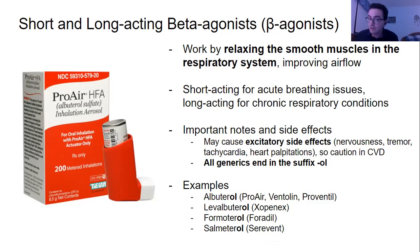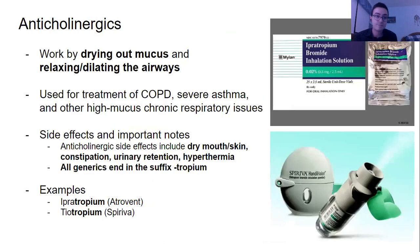Also, quite easy to remember because all of the generics end in the suffix "ol", or "all". So we have albuterol, or ProAir, Ventolin, and Proventil. Those are all different inhalers, the ProAir, the Ventolin, and Proventil. We have levalbuterol, or Xopenex, formoterol, or Foradil, and salmeterol, or Serevent. So those are all of our short and long-acting beta agonists.